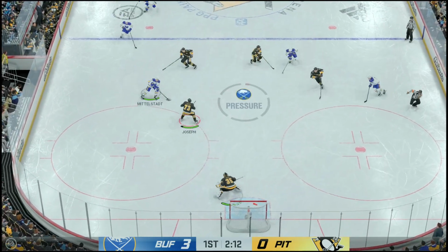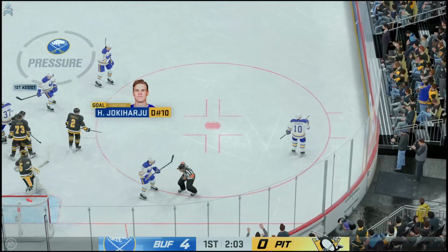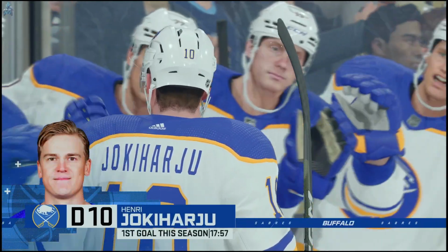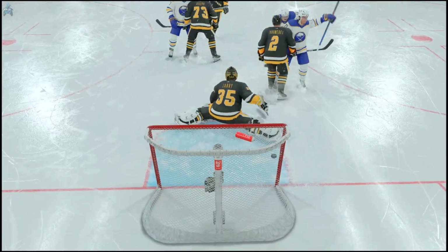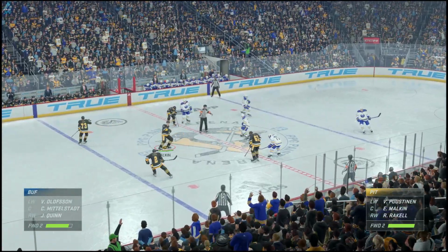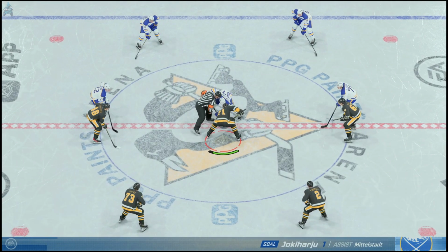Takes the feed. Goes right to the crease! Scores! Look who's on the board! That's his first of the year! Well, without a ton of time and space in that high slot area, he makes the right choice of shots with that quick snapshot, pulls it into the feet, disguises the angle, and beats the goalie clean.